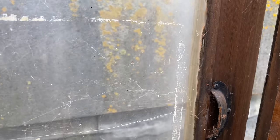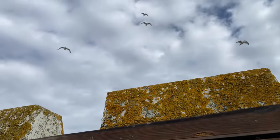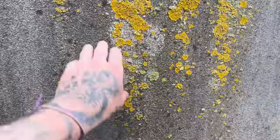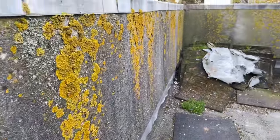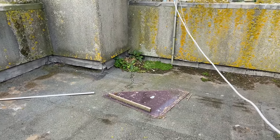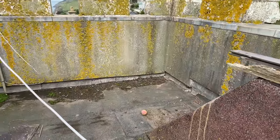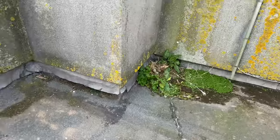I thought I heard something then. Oh, I can hear seagulls. Oh, I can see seagulls. There's a lot of seagulls here. Look at them all just sort of floating on the wind there. Oh, why are there so many seagulls here? Ah, that could be why. There's a seagull nest right there. So, yeah, they're probably protecting their young, so I don't want to be up here too long. You can see their eggs down there. So I'm not going to get too close to that.